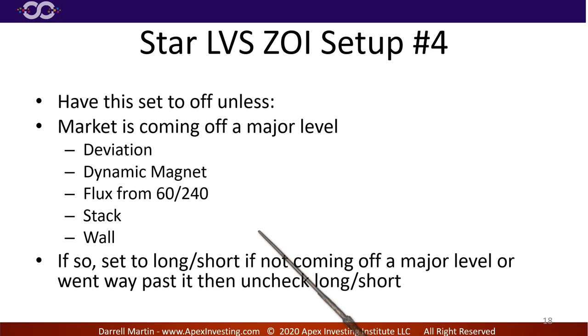So you want to write down a question. You can write down, are we near a level? And you need to memorize what those five are. You can write them down if you need to. If so, turn it on. So you're always looking for a level. That's one of the questions you'll ask yourself all day long.